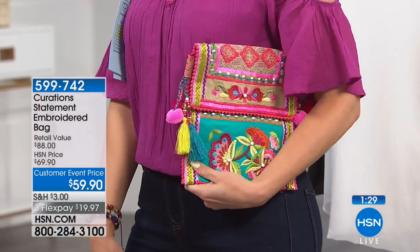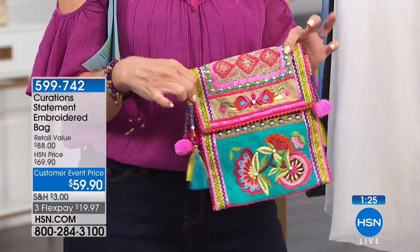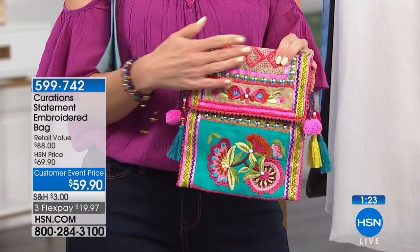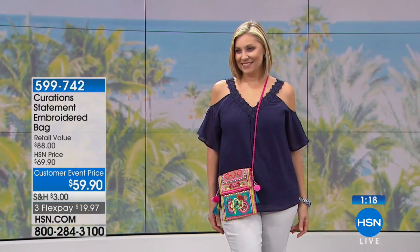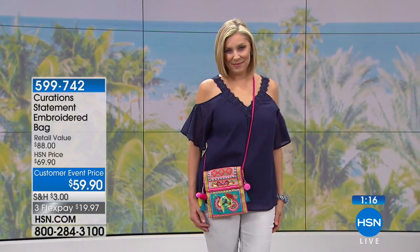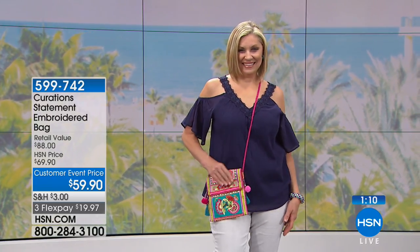How cute. Look how fun and flirty. You've got pops of reds and yellows and blues, aquas, gold. This is all beautiful embroidery in the front. On the back, it's that solid fabrication. This is less than $20, but this is that conversation piece. This is the one that people stop you and say, okay, did you go to Morocco? Did you go to Greece? When did you go to Turkey?